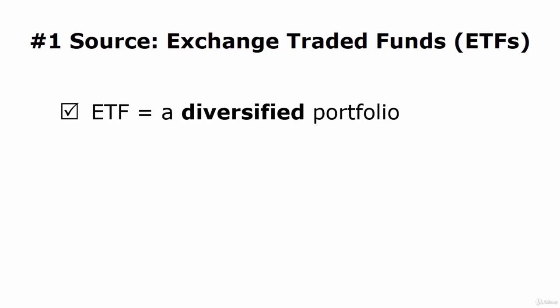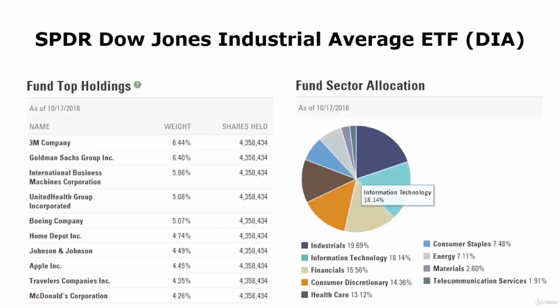So when you buy an ETF, this simply means that you're investing in a diversified portfolio that includes a number of different investments. For example, you invest in DIA, which is often known as Diamond ETF. It's an ETF that's designed to track the overall performance of the Dow Jones Index. For those who don't know, the Dow Jones Industrial Average is a stock market index that consists of the 30 largest businesses in the United States.